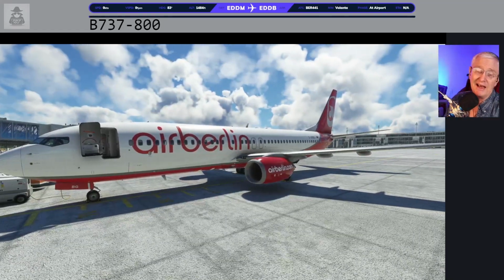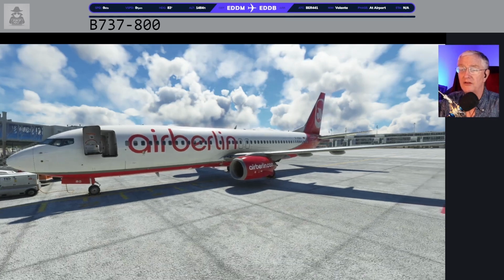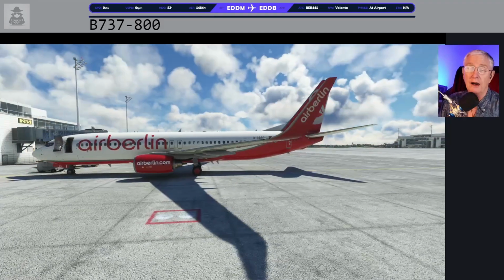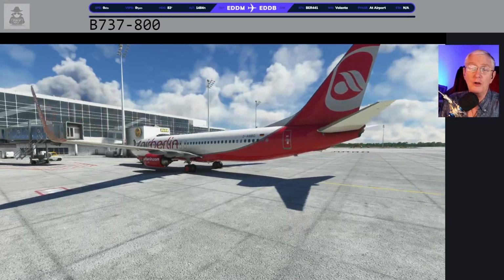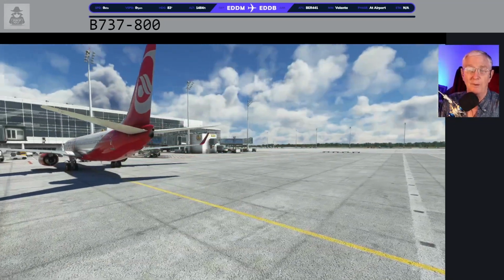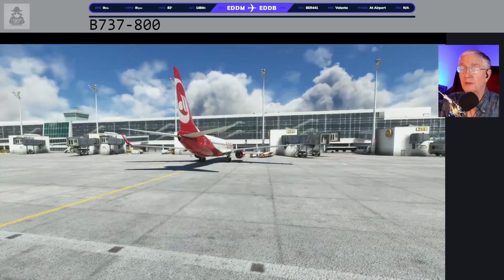And the other thing that I like about Microsoft Flight Simulator and the other simulators too is you can take a look back at some of the historic liveries and airlines that aren't with us anymore. Like Air Berlin in Germany, and in South Africa there is an airline, Kalula Airlines, that had some particularly clever liveries, paint jobs on their airplane too. So this airplane is really, really nicely modeled.